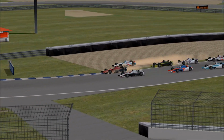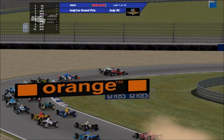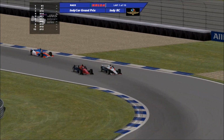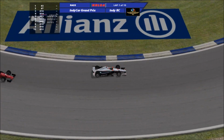Three wide at the start of the race. That's Adam Lewis trying to take the lead away. They remain side by side for the lead, Davey Johnson and Isaac Nichols. Johnson trying to get the run on the outside. He's got it. And the pole sitter hangs on for the lead on the first lap of the event.